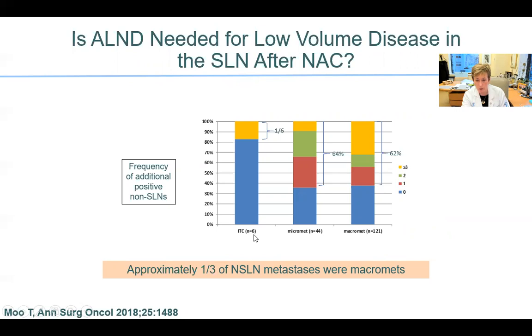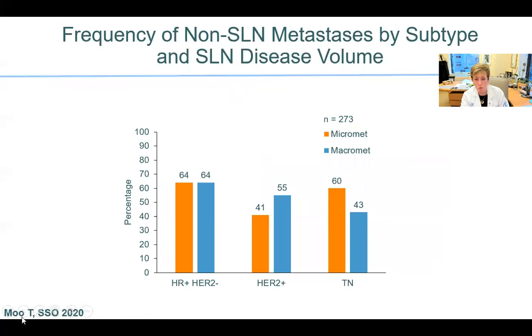There were only 6 patients with isolated tumor cells, too small to draw any conclusions, but one of these 6 had 4 additional positive nodes in their axilla. But notice that if you had micrometastases in the sentinel node, 64% of patients had additional positive nodes, which was no different than the likelihood of having additional positive nodes when you had macrometastases. And this was true across all subtypes of breast cancer, from hormone receptor positive, HER2 negative, HER2 positive, and triple negative.